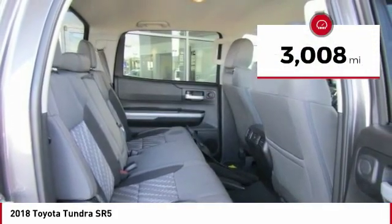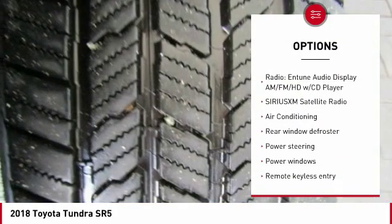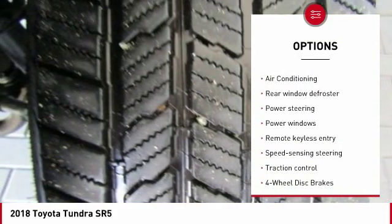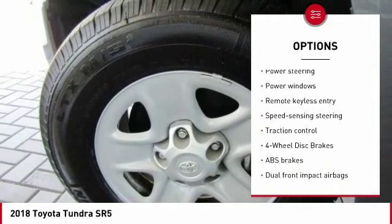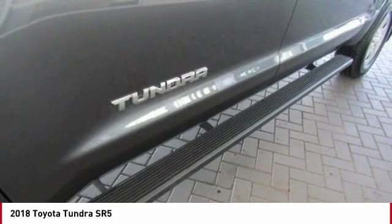Here are some of this vehicle's great options: traction control, dual airbags, Bluetooth, air conditioning, backup camera, alloy wheels, power steering, four-wheel disc brakes, center armrest, power windows.